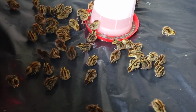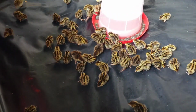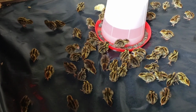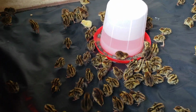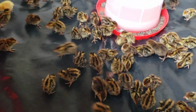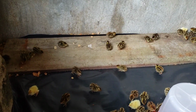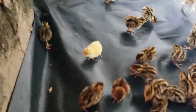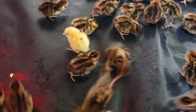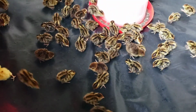These guys are 4 days old. As you can see them, they are 4 days old, yet they are still small. It's really funny compared to the chickens. These guys are really small. I can see some white ones. I'm really hoping to see what color they will grow into, some yellow ones. Man, this is a serious fight. At this age, they are already fighting.